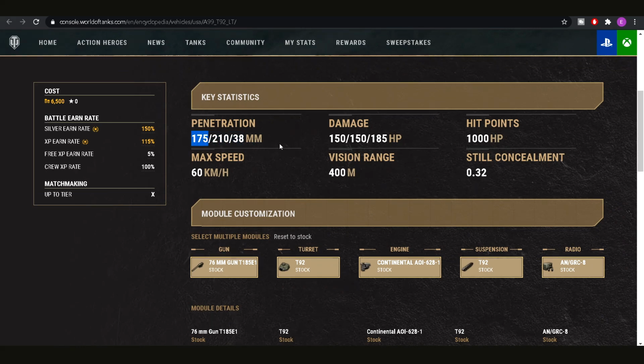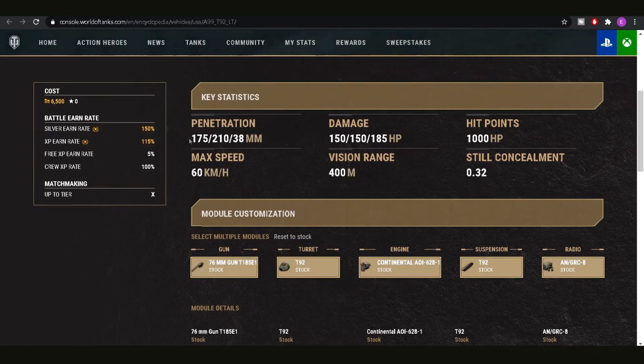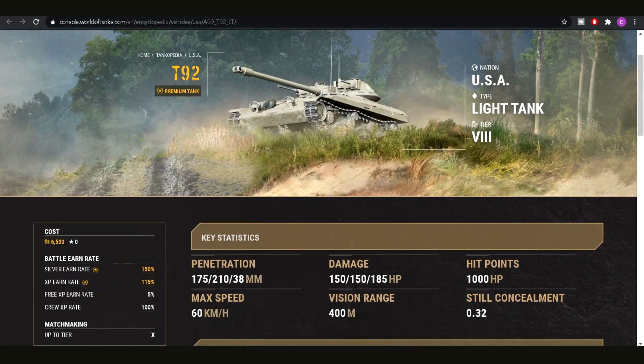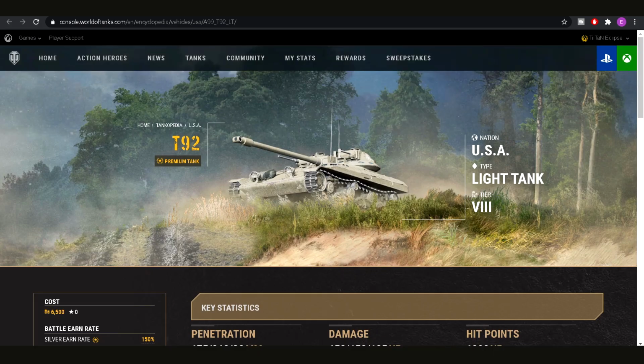Penetration's lacking on its standard rounds of only 175, so coming up against tier 9s will probably be quite hard, but that's just something to keep on note. If you know the weak spots though, you'll be fine with the premium and also the standard, because you can pretty much go for any tank with 175 if you know the weak spots, but to reliably go through tanks quite easily, 210 would be alright for you at tier 8.